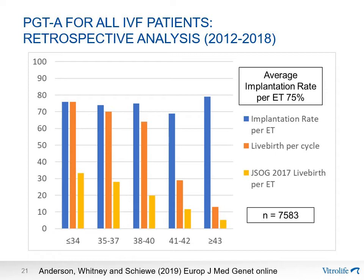So this group calculated the live birth rate per cycle, and in the younger age groups, of course, the rates remained really exceedingly high. So up to the age of 40, it exceeded 60%. As you come into women in their 40s, of course, it becomes more difficult to find a euploid blastocyst for transfer, and the rates come down to the rates that are more comparable with what is seen in the Japan registry data. But nevertheless, there is a very striking increase in the implantation and live birth rates per cycle, at least in women up to the age of 40.